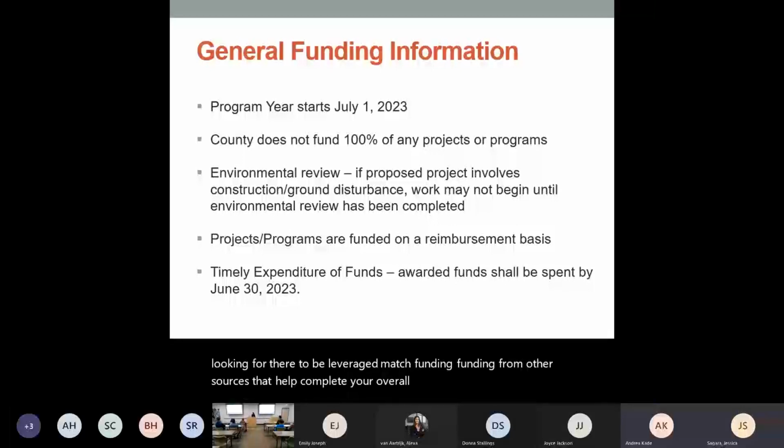The environmental review is something important to touch on. Every project, regardless of the type, is subject to environmental review regulations because of the federal funding involved. But especially if your project involves construction or ground disturbance, work cannot begin until that environmental review process has been completed. If you do receive funding, we'll be in touch about that process. And also programs and projects are funded on a reimbursement basis, so there's no upfront grant money provided.